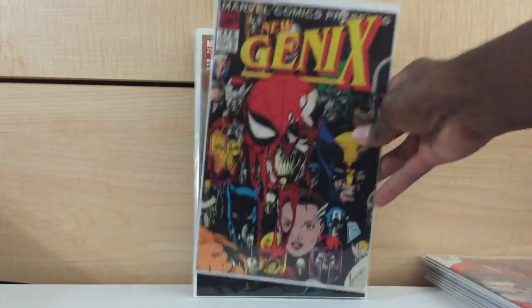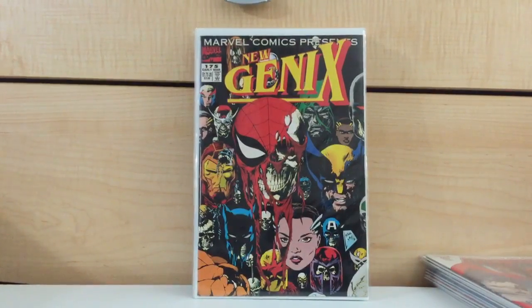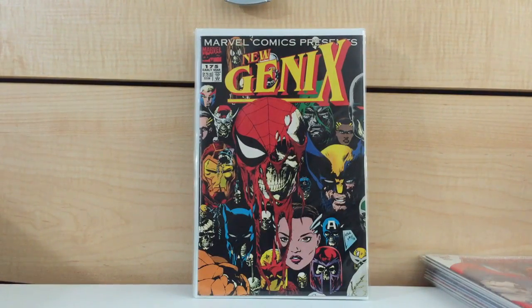Okay. Now this book was tough as nails to find. This is Marvel Comics Presents number 175, and this is the final issue in the series. I'm not going to say this book is expensive, but it's definitely really, really hard to find. I've had this on my want list for close to a month, and in that month I really hadn't found it. And I went to one of my honey holes when I was out of town, and of course, they had it. So yeah, very happy about that.